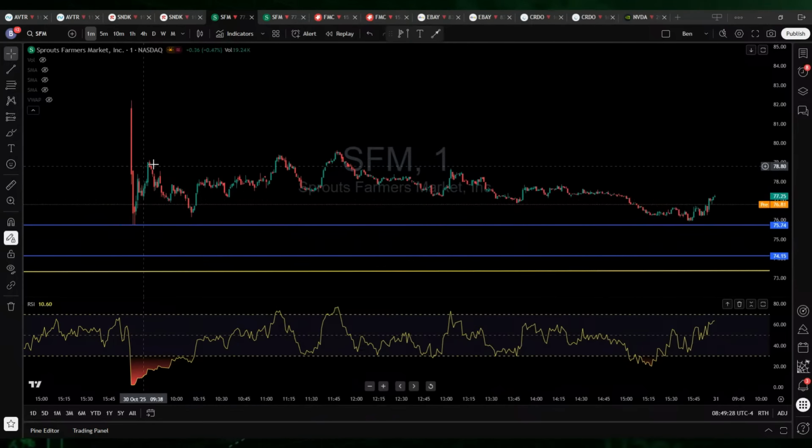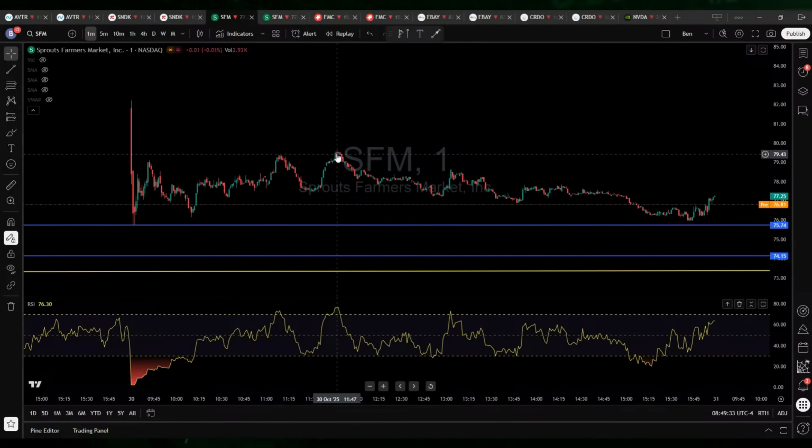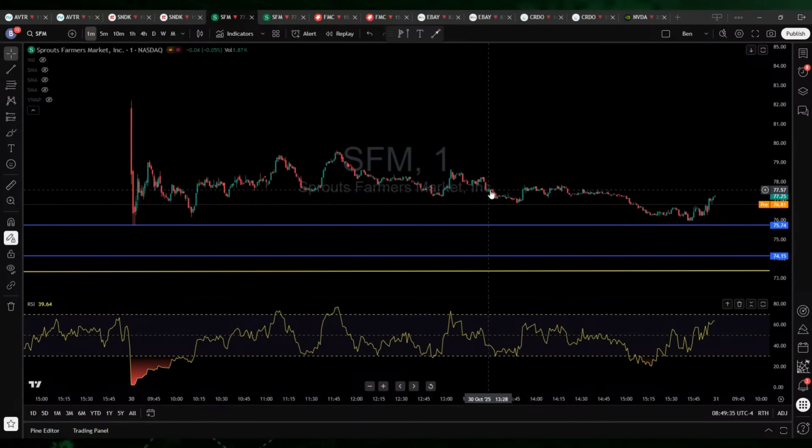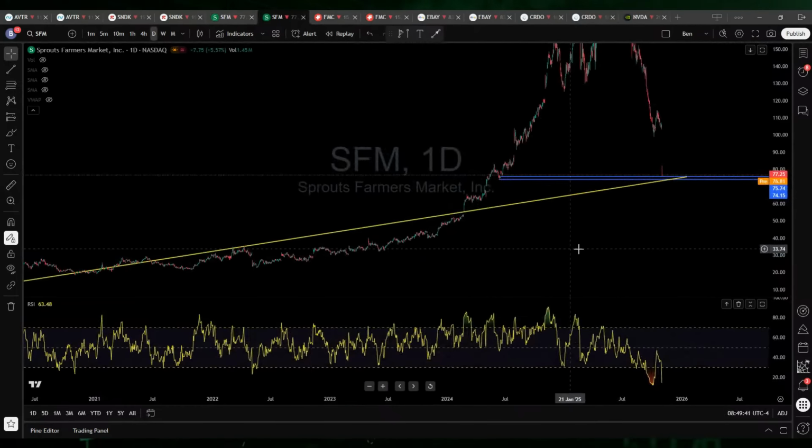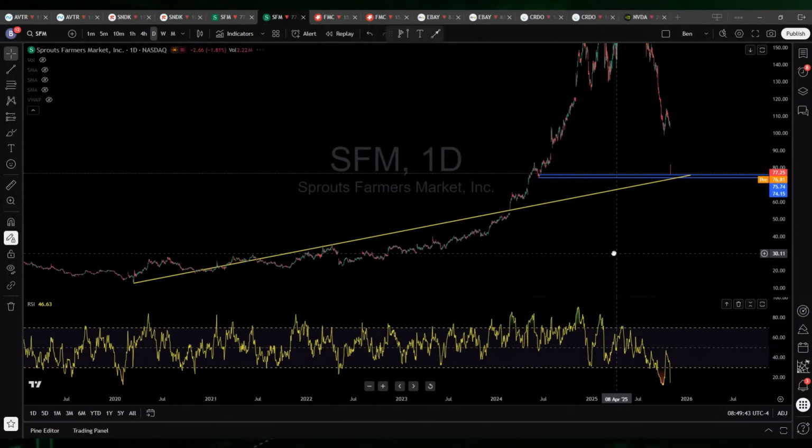We did try to get above this high pivot point, which is what you're looking for with the RSI getting above 70. However, price action then started getting rejected, and the sellers just came in droves and continue to push this down. Now going to the daily time frame on Sprouts Farmers Markets, look at what I've done.